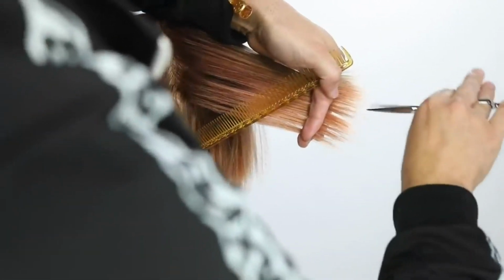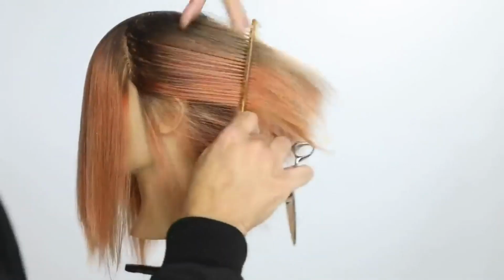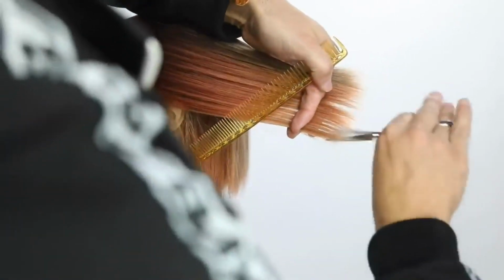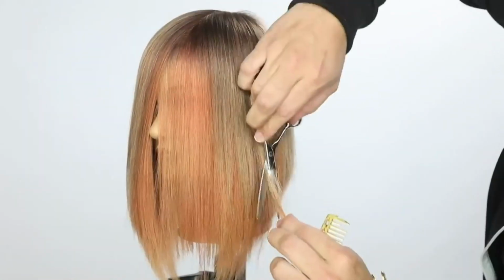Like I said, my scissor is really versatile for doing dry cutting and wet cutting. That's why I wanted to put out a whole dry cutting collection, because a lot of people are asking, like, what's a good all-around scissor? Well, I have definitely created that at this point.